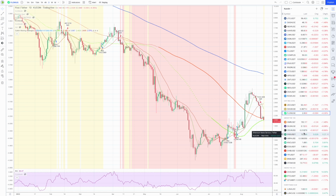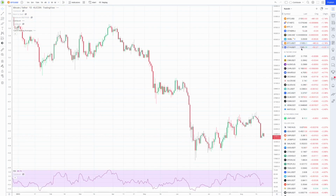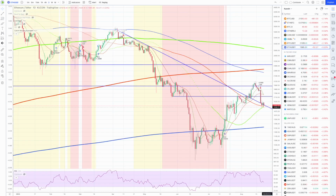I think there's some good things that are going to happen this week. Today obviously is a pretty red day across the board, but I don't mind a sideways consolidation on Bitcoin, and Ethereum is looking like it's found a bottom. If we do a little more sideways, it'll give us a chance to start moving up, and we could have a pretty sweet week.